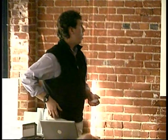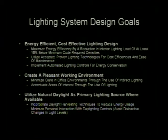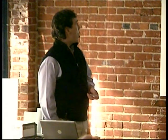Like Steve said, I'm Jeff Johnson with Item & Associates, and we had the pleasure of being on this team working on the electrical engineering and designing primarily the lighting, power distribution, fire alarm, stuff like that. All the stuff that everybody likes to forget about until it breaks.